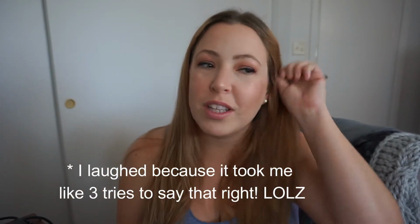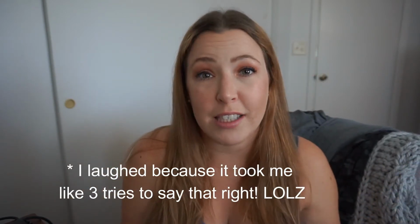Today is dress 4 in our little 12 dresses of 2021 series. All three of the last pieces, really even 4, the one that I did originally, have all been some sort of sheer lace situation. I really wanted to get away from that. I wanted to get away from sheer lace.